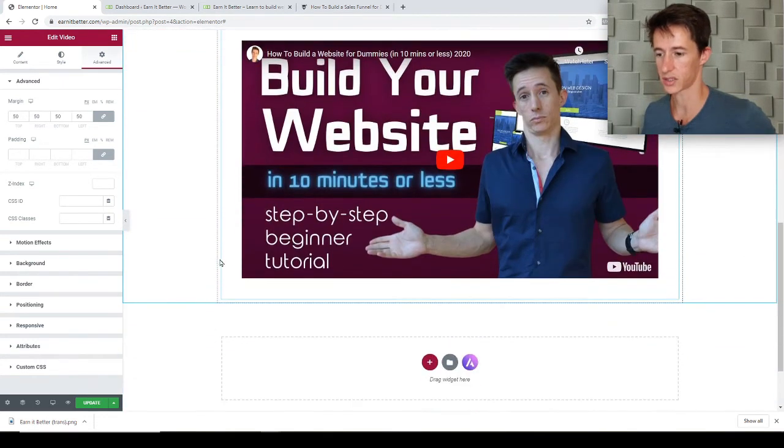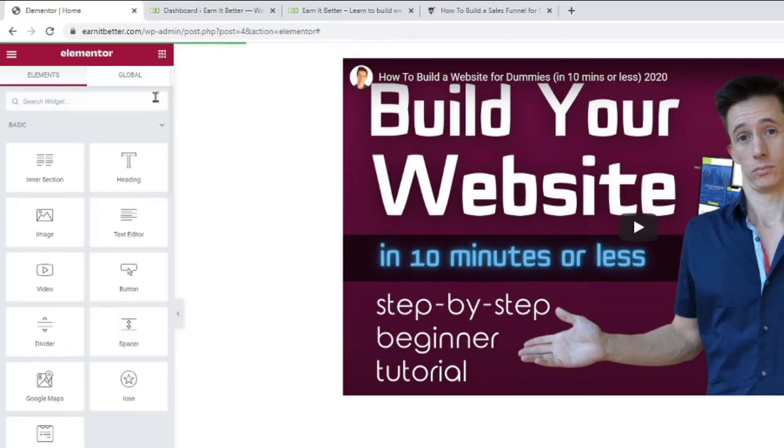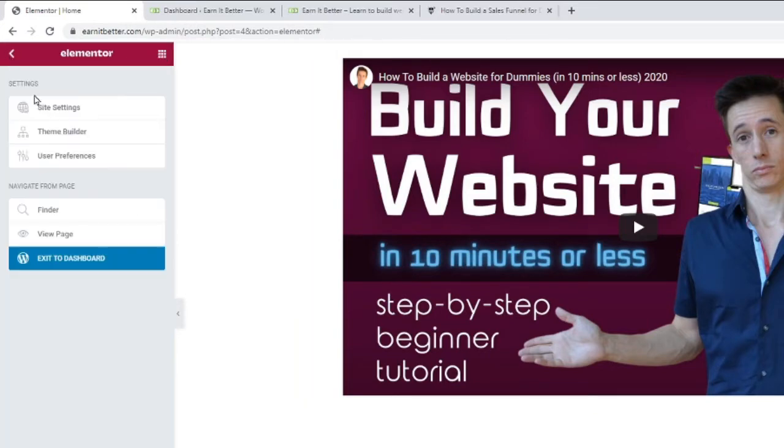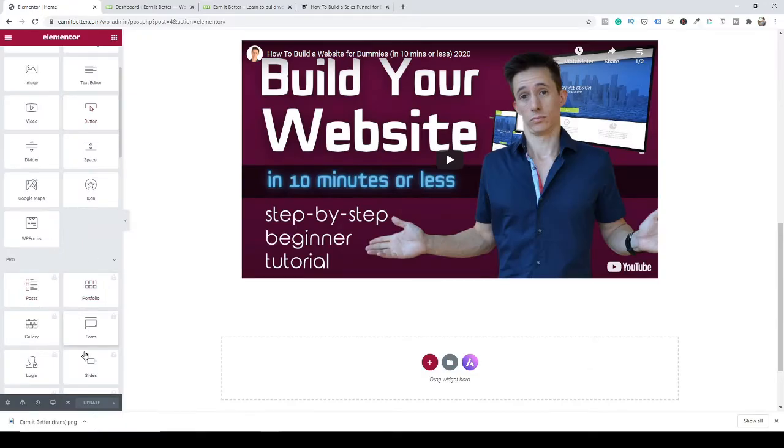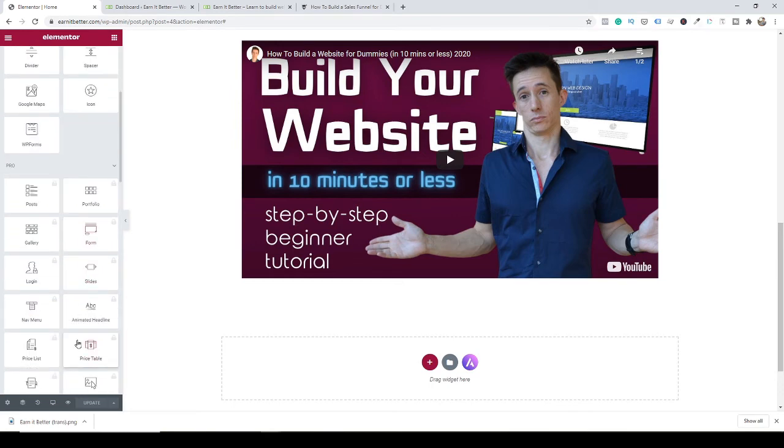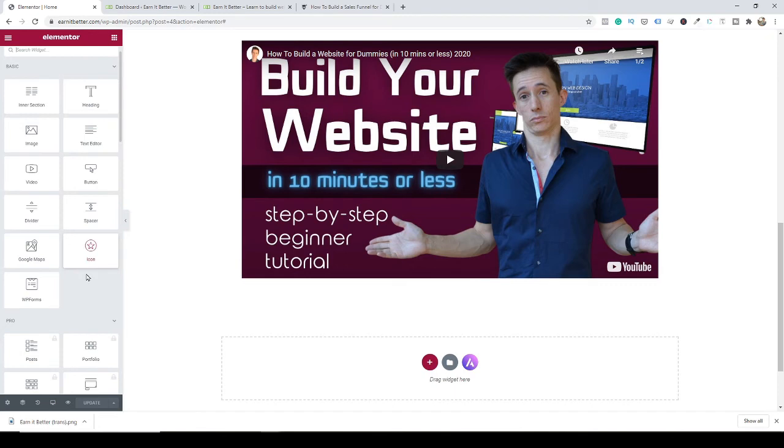You can also add elements. So now I'll go here to the Elementor's elements. This button will always bring you to the Elementor main settings, and this one will bring you to the elements, to the basic elements, and these are pro elements that you don't have access to from the free Elementor.